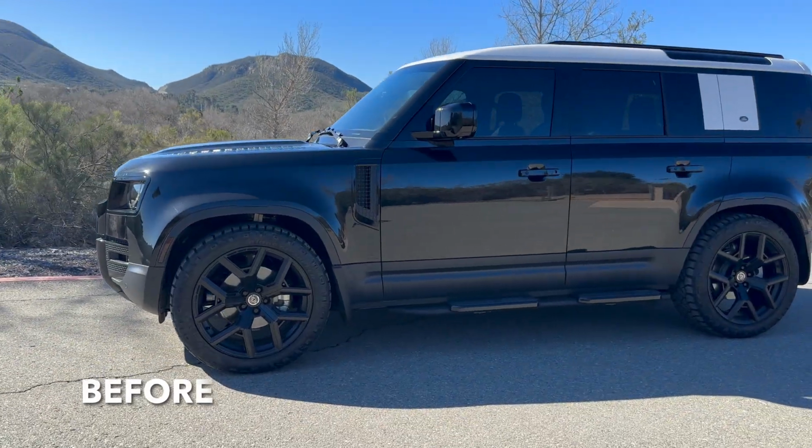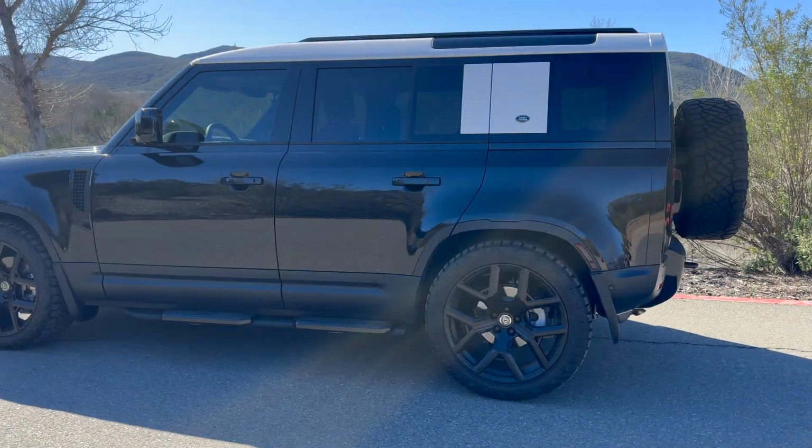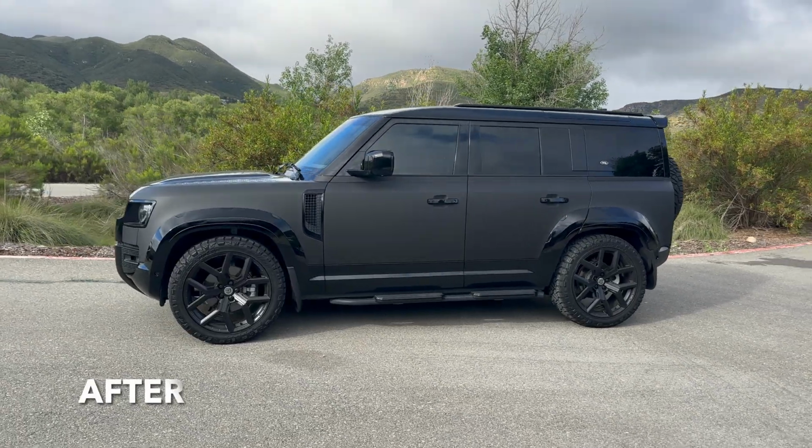Some of the issues I mentioned in my 1-year video were that my Bluetooth cut in and out on certain roads. My speakers would not function here and there. My rear camera washer fluid was leaking. In my previous videos, my Defender looked a little different. I had the white roof and the white side decal. I have done some work to it since the beginning of 2024, and I will talk more about it later in this video.